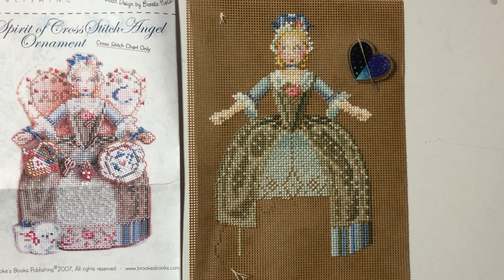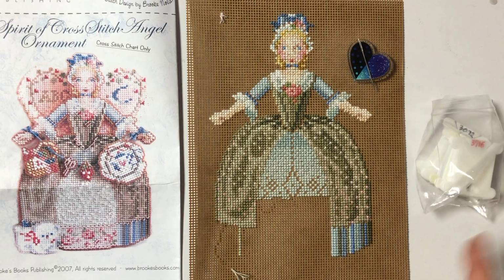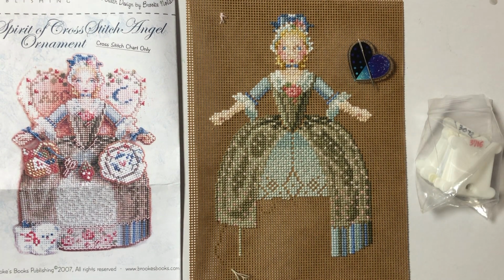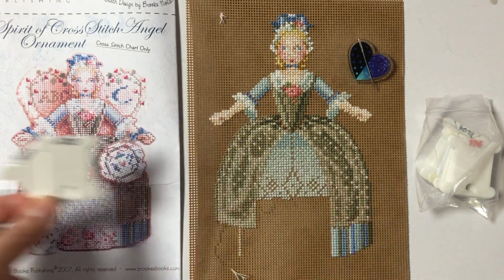And I have these empty bobbins here, so I can wind that up tomorrow as soon as I get the DMCs. And I forgot to order these two because it was in my other bag, but I guess I'll order that when I need it.